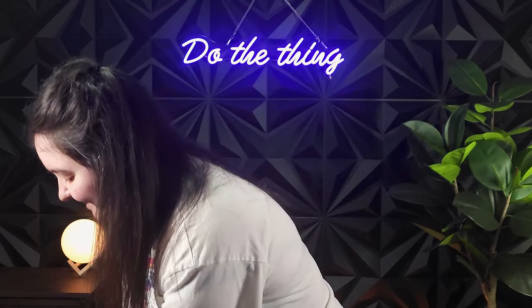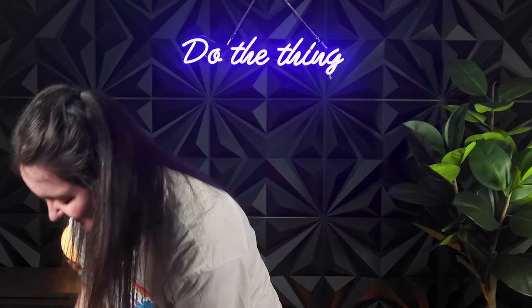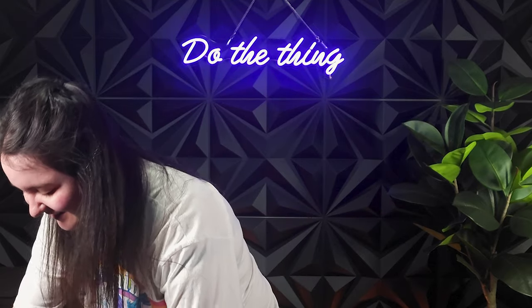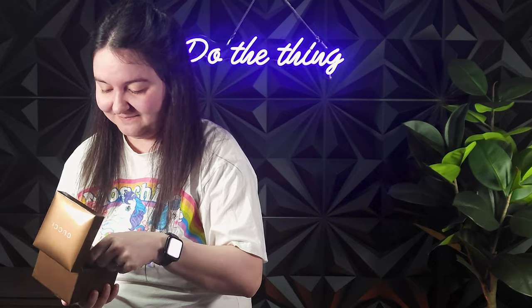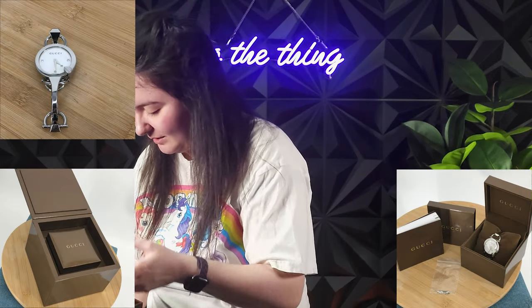I don't know what to do with this. This is ridiculous. But in the best way. Okay. Ah! It says it on the inside, too. What is this? I suppose if a watch was going to sell for $600, it could be this one. It's a Gucci watch. Wow. Wow, wow. Wow, wow, wow.